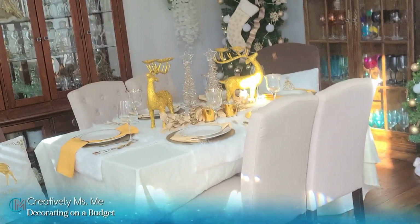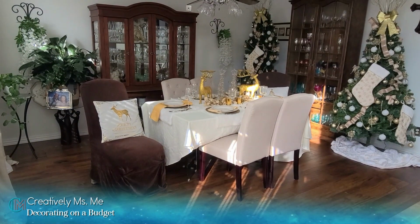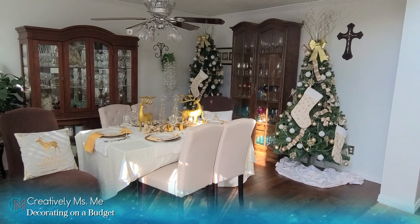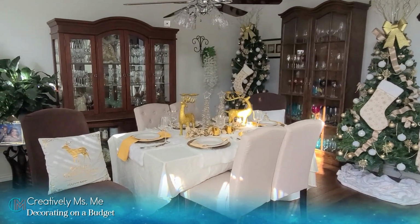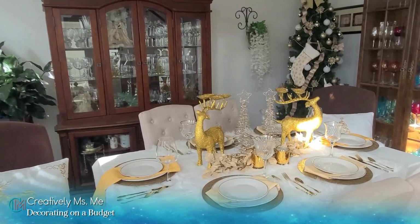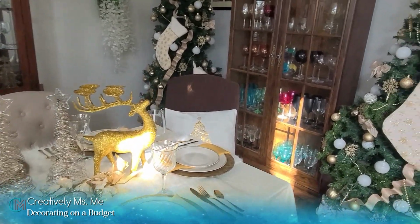Now we're starting here in the front, in the touch of gold room. This formal dining room is dedicated to my mother. She loved the colors of gold and cream, or gold and white, at Christmas time. So of course I have the room all done up in gold. Now if you haven't seen the video of me doing this, I will include the videos for all of these rooms down below.